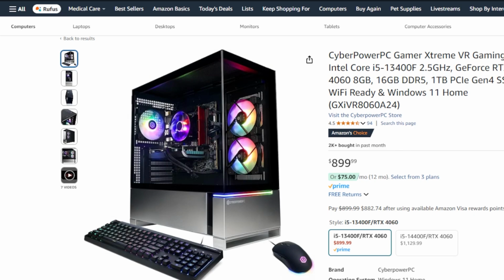I did also want to acknowledge that this PC does come with a, I'm sure not super high quality, but it does come with a mouse and keyboard combo. So that's just nice to either use, and I'm sure they're okay, or you could even use it as a spare, which is always just a nice addition to throw in.